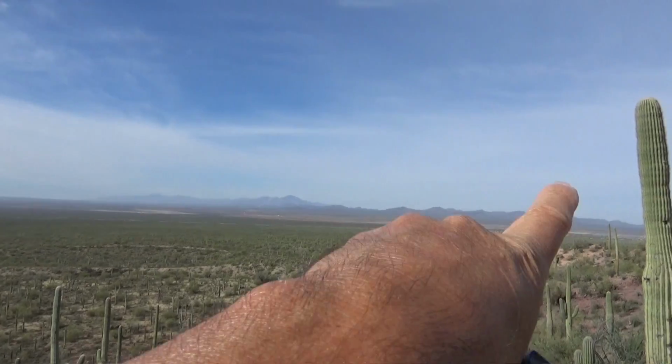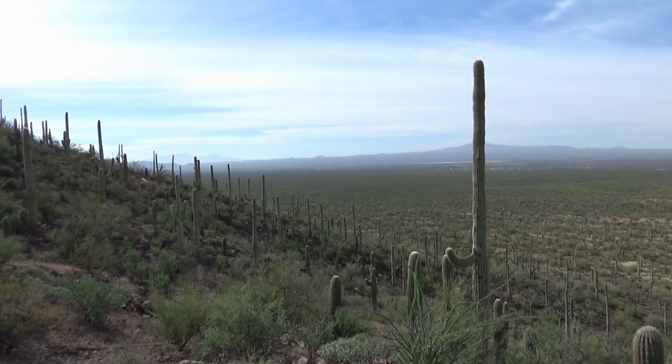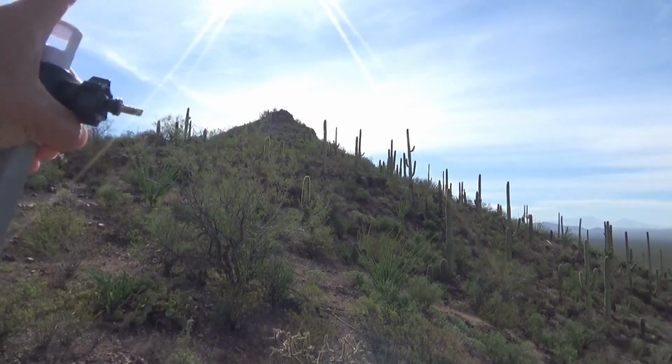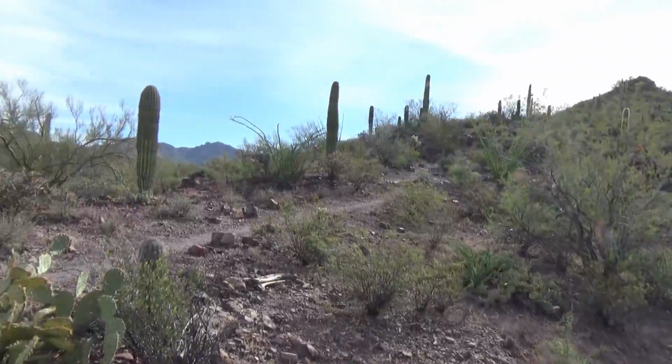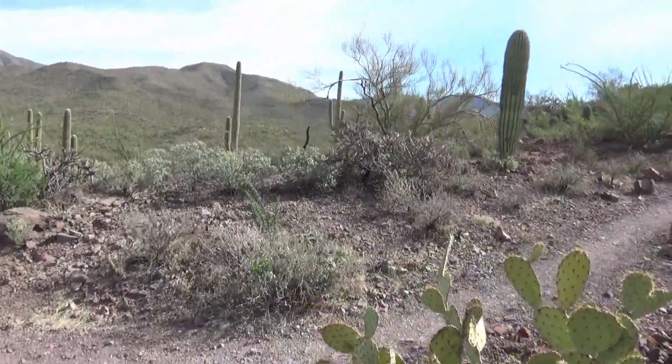But just look at the valley there, how vast it is. I think I'm going to go up here and then turn around and come back because I've already been hiking 20 minutes already. It goes by so fast.